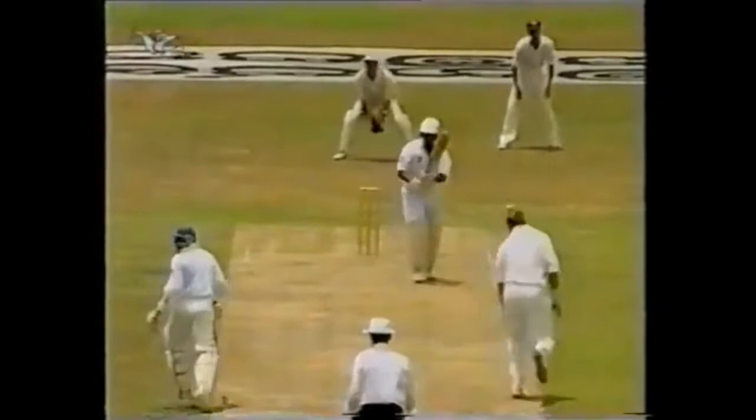And first ball to the Sri Lankan captain, worked away on the onside. Schulz to Ranatunga. And that's a very firmly hit. Well up to him. Four more runs. And he really moved into that one.